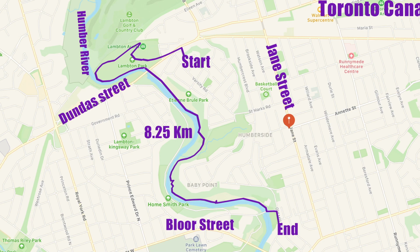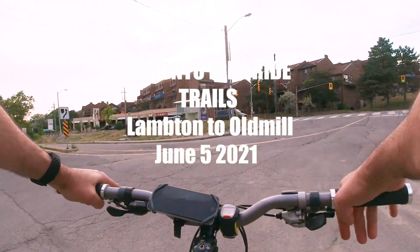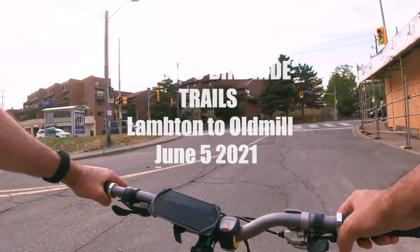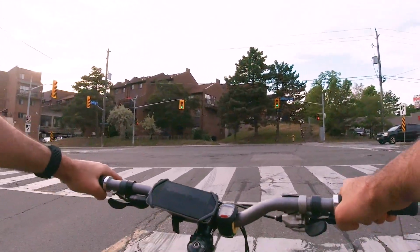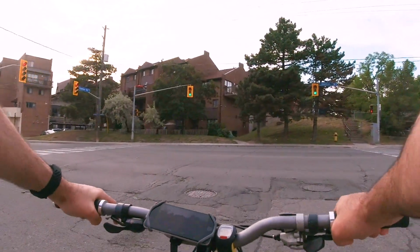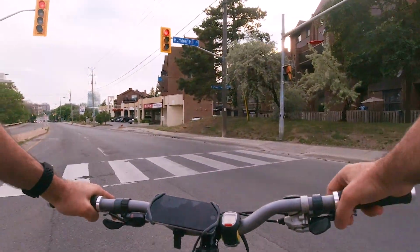Wow. Hey, everybody. I'm on the corner of Dundas Street West and Humber Trail, something like that. Anyway, let's make this light. Let's check out the sign. Street 2. It says Humber Hill Avenue. Okay. We'll make a west side direction here.